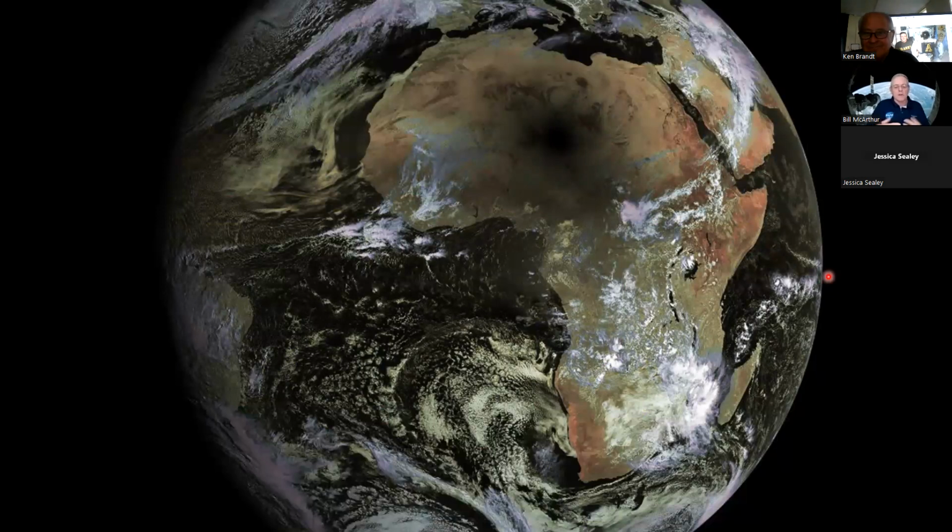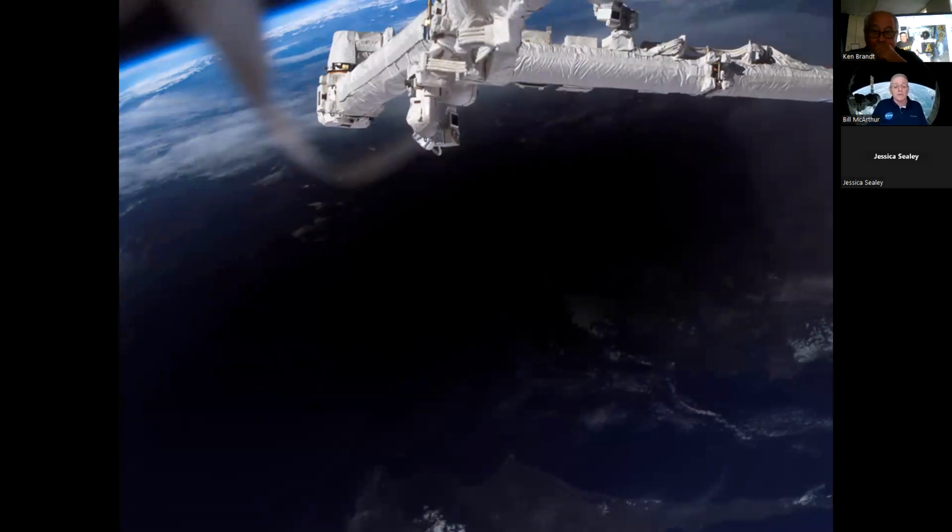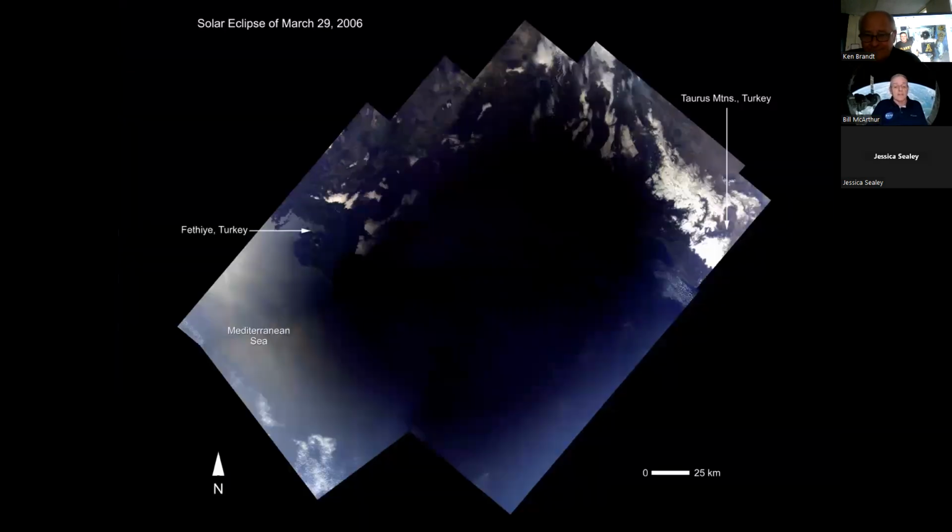But what did it look like to us from an altitude of only 250 miles, only 400 kilometers above the Earth's surface? It was huge. It was so large that I could not capture the entire moon, the entire lunar shadow, in one frame. So I took a whole series of pictures, and then the photo lab on the ground stitched them together.